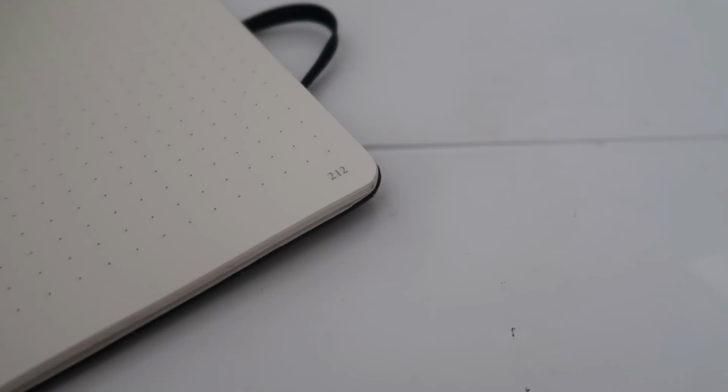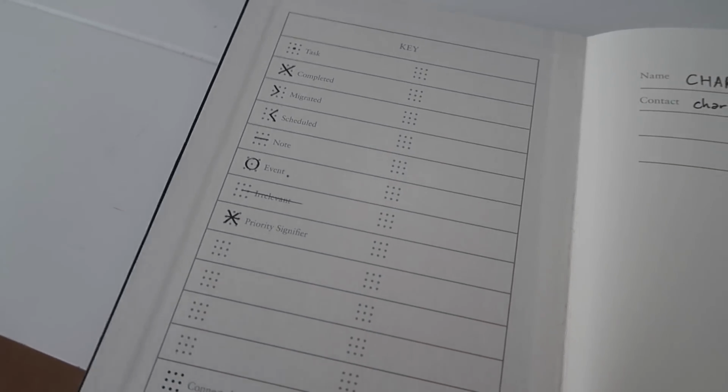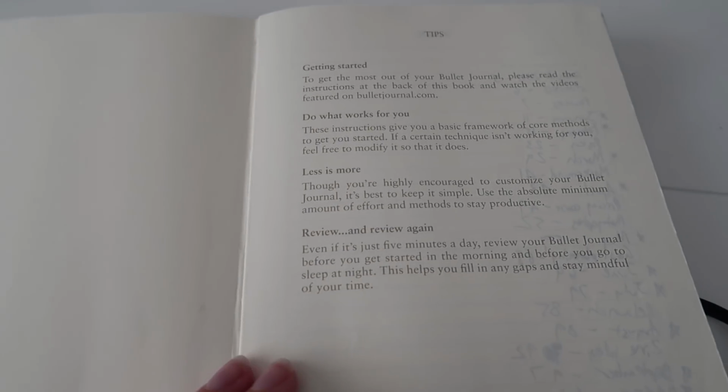First, I guess let's talk about the notebook itself. So last year I used the official bullet journal. This is a Leuchtturm? I don't know, I screwed up saying that in my bullet journal video I did last year too, but you know the one, it's this guy. It's got dotted pages and it's got page numbers as well, and it's got the bullet journal instructions throughout too. This year though, I'm using something a little bit different.